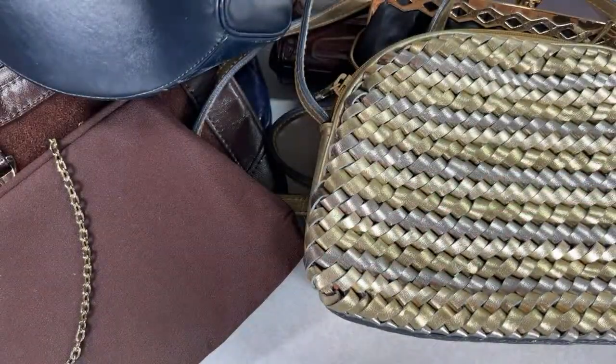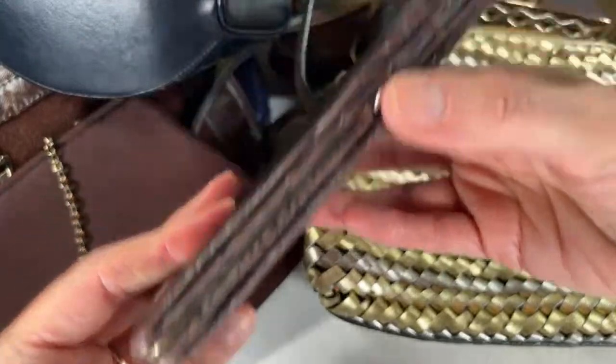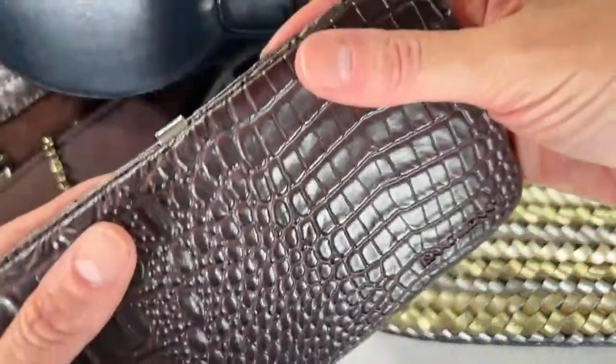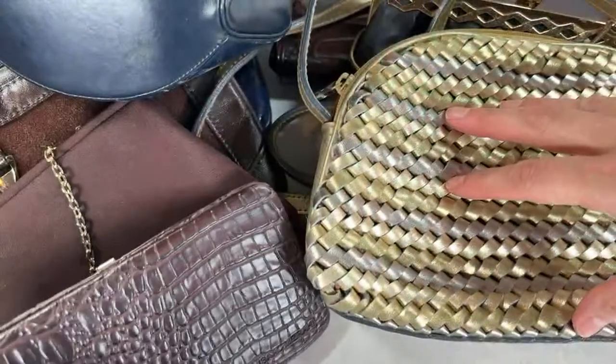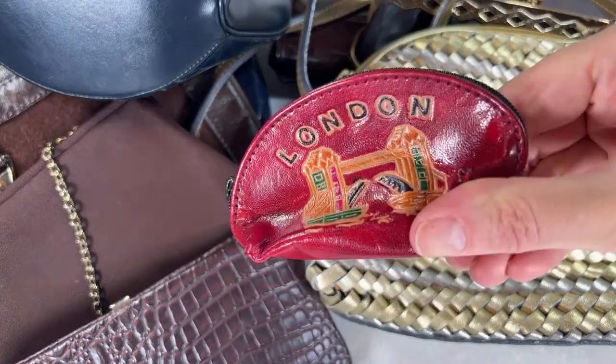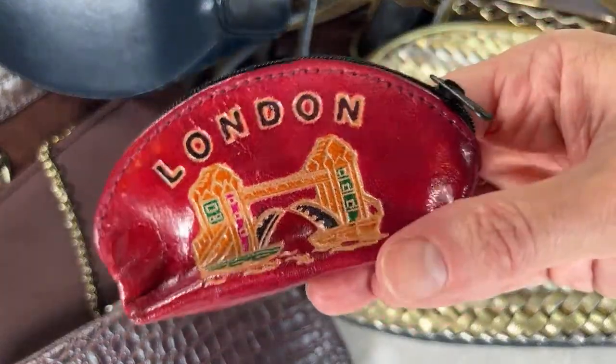This is an Isaac Mizrahi. Isaac Mizrahi little faux alligator push button wallet with a surprising pink inside. Glad you're back, Joy. We are looking at my collection of mostly vintage purses, coin purses, clutches, etc. that I've collected over the years that I've thrifted. This is the little London lipstick carrier I was telling you guys about, the little lipstick holder.